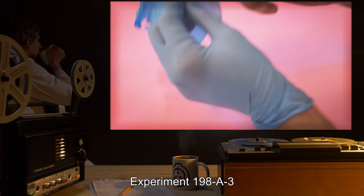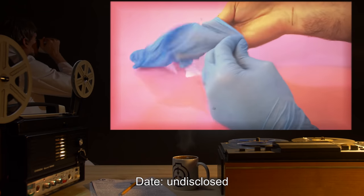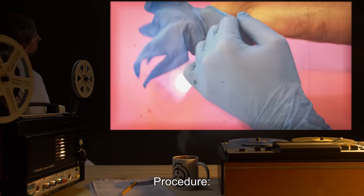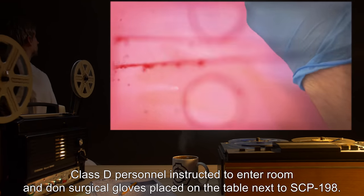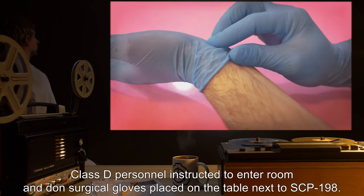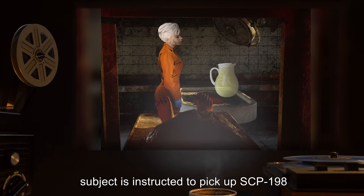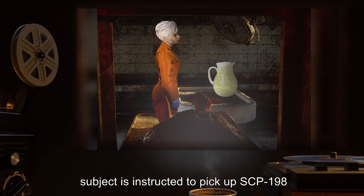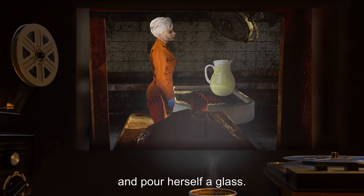Experiment 198-A-3. Date: undisclosed. Procedure: Class D personnel instructed to enter room and don surgical gloves placed on the table next to SCP-198. Once the test subject is wearing the gloves, subject is instructed to pick up SCP-198, still in lemonade pitcher form, and pour herself a glass.